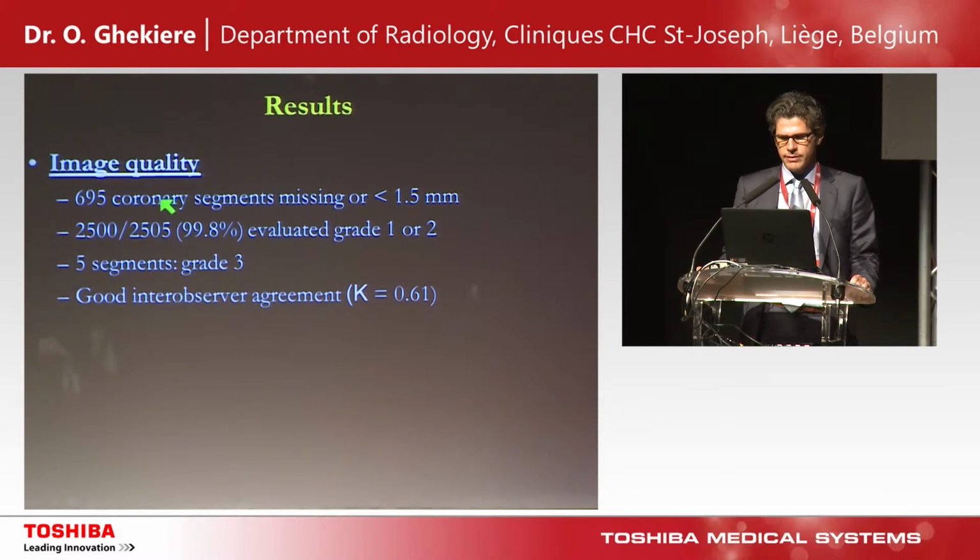So for the image quality, 695 coronary segments were missing or less than 1.5 millimeters, resulting in an analysis of 2,505 coronary segments, and 99.8% were evaluated grade 1 or 2 by both readers. Only 5 segments were evaluated grade 3 or with moderate artifacts, and there was a good inter-observer agreement.